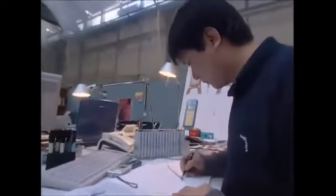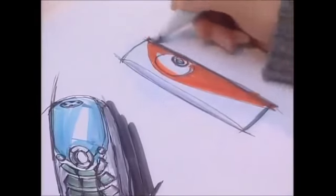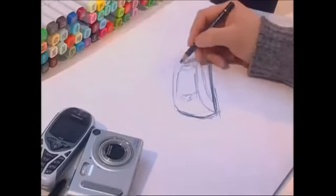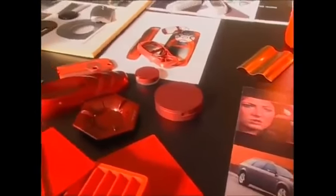No matter how many features a phone's got, if it doesn't look good, it won't sell. So it all begins with a designer who sketches out some ideas. They draw inspiration from current trends in fashion and sport. But the real challenge is to come up with a phone that will be the must-have accessory in 6 months' time.